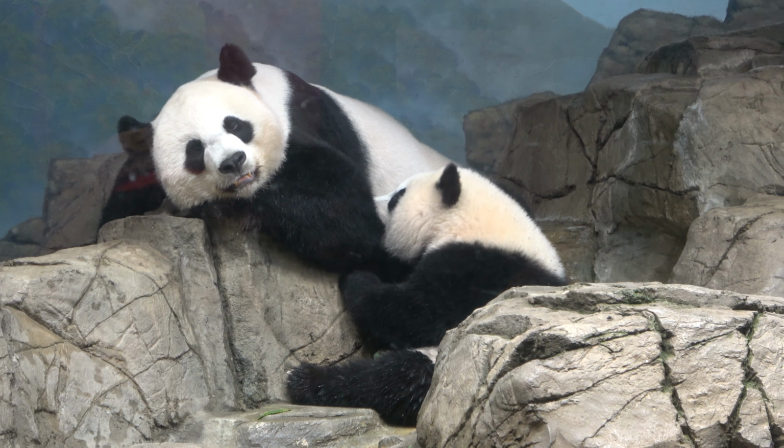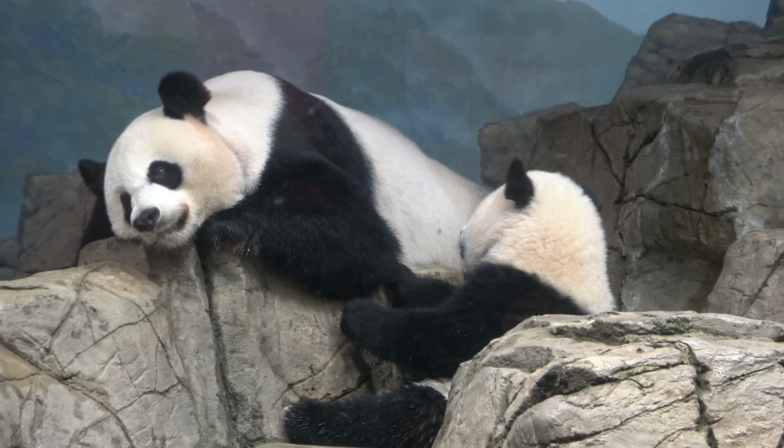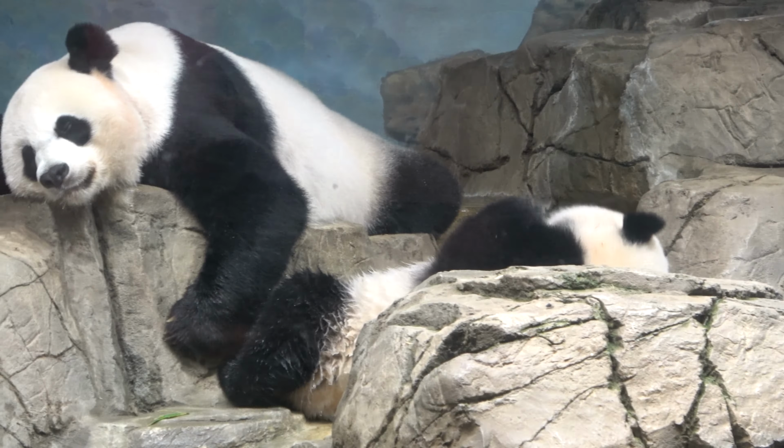Now, it's incredibly rare to see pandas, especially baby pandas. Here in the States, there's only 3 zoos that have giant pandas. Here in DC, over in Memphis, and then the Atlanta Zoo as well. And oh my gosh, so adorable.